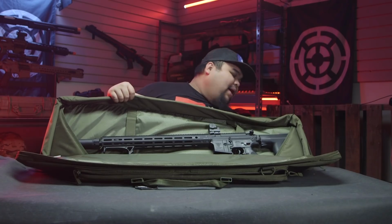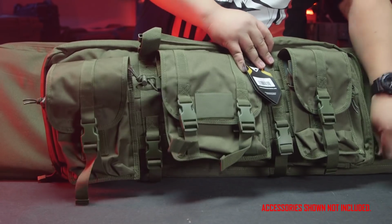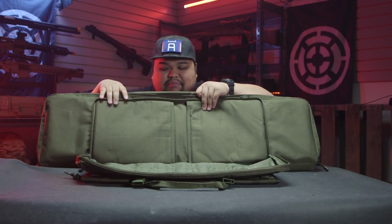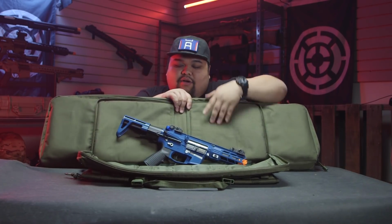But there is somewhat of a secret compartment up front here where you can actually store more stuff, magazines, maybe a helmet. Probably not, because of the way it's designed. It's supposed to be a little bit more flat. But one thing that's really cool is you can fit more of an SMG style gun in here.